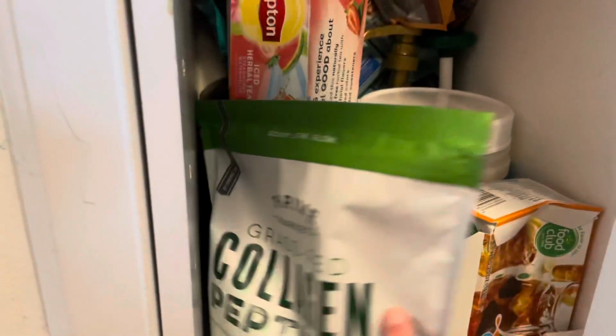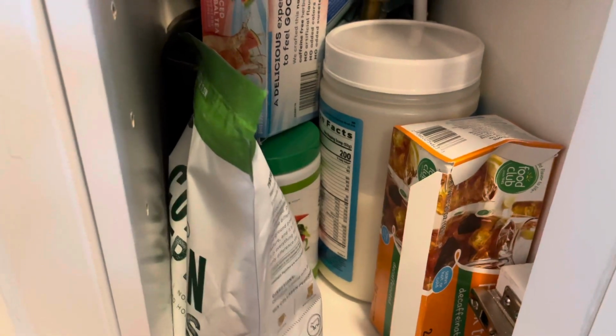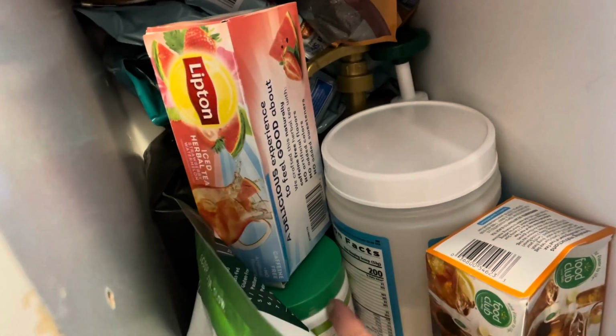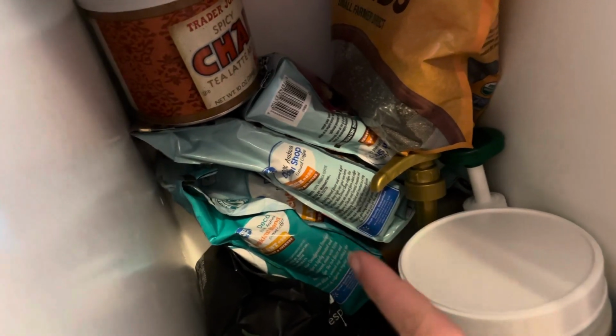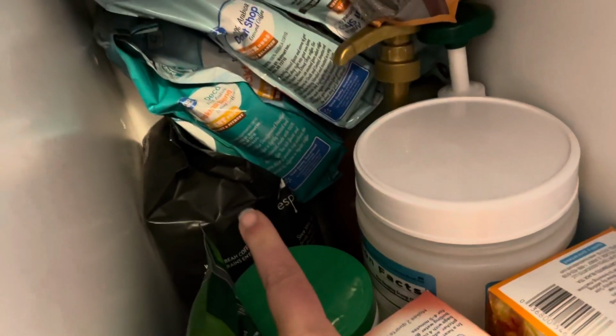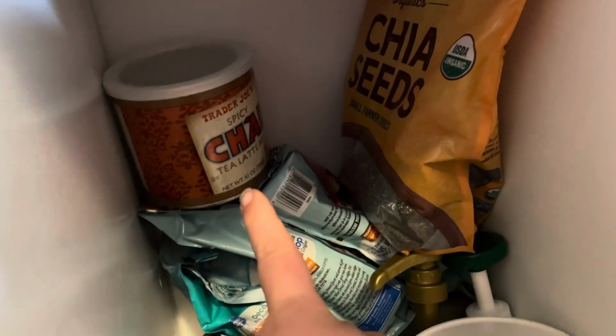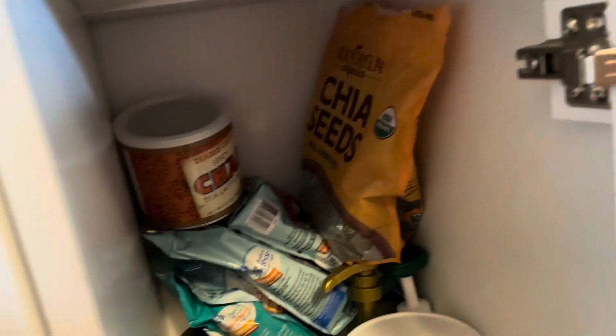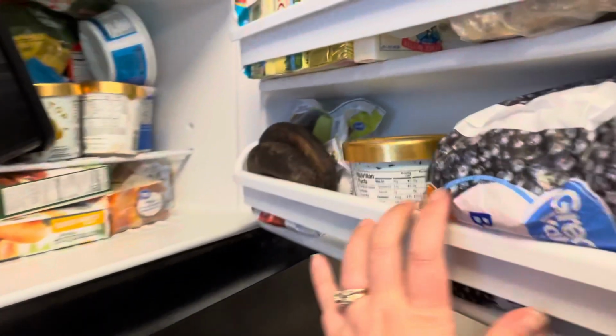So this other cabinet is where I keep things for drinks or supplements. So I have my new bag of collagen. I have tea, protein mix, greens, some more iced tea packs, ground coffee. I've not used this in so long, but when I have people over, sometimes we'll make that. And then I have one bag of espresso left, some chai tea mix, and then the overflow bag of chia seeds. Whenever I get that huge bag, I just pour some into a jar. So that is that. Last, I'm gonna go ahead and show you my fridge and freezer.